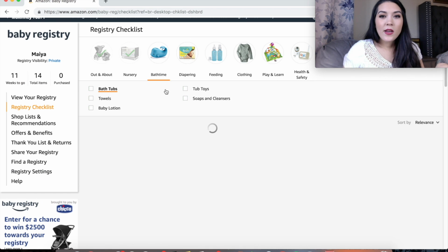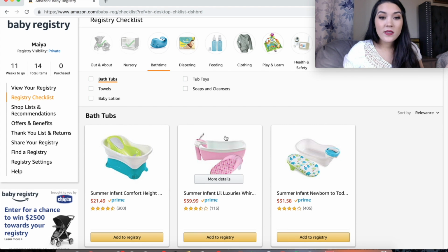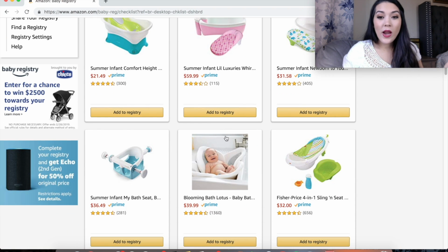All right, next category is bath time. So you only need one infant tub. And the one I really like that is pretty cheap is this one. It's the 4-in-1 sling seat. The reason I like this one is because it grows with baby.